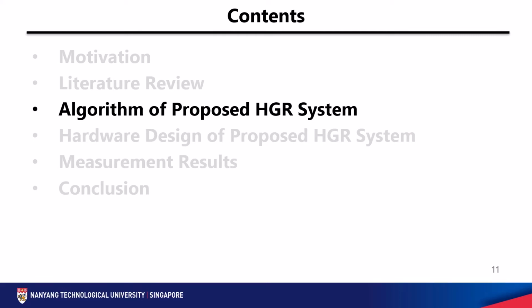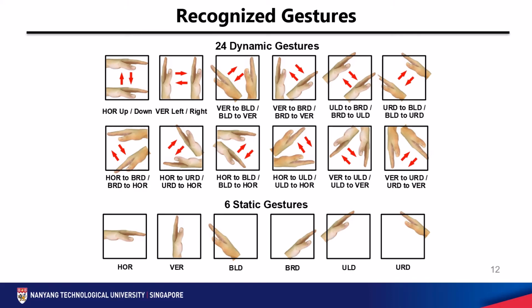Now, let me introduce the algorithm of the proposed HJR system first. The proposed vision-based HJR system can recognize 24 dynamic gestures in total, and each dynamic gesture is composed of one or two of the static gestures as listed below. They are horizontal, vertical, bottom left diagonal, bottom right diagonal, upper left diagonal and upper right diagonal. In order to recognize the dynamic gesture, we need to recognize the static gesture in each frame first.